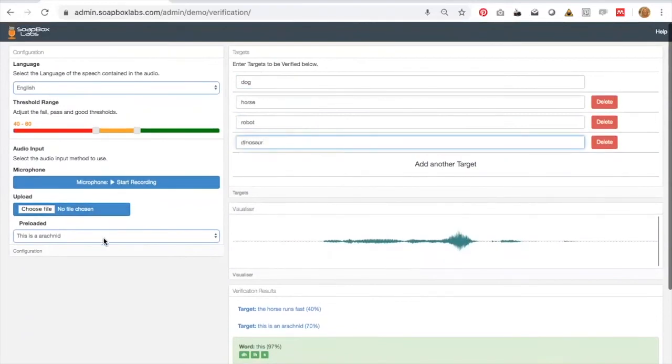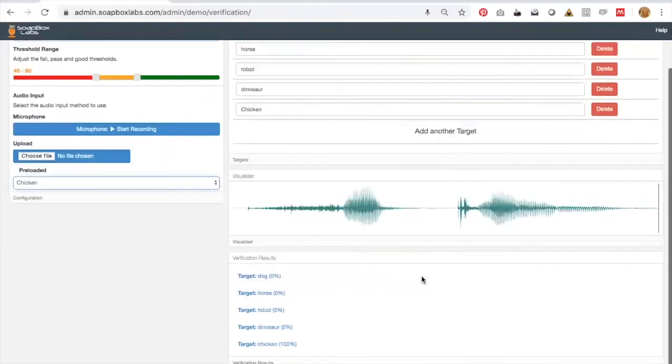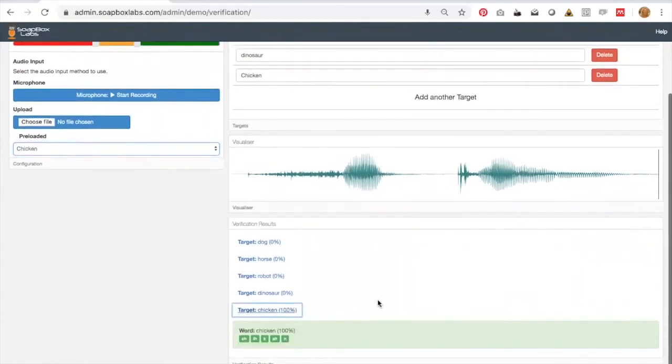The child, in fact, says chicken. We can search for all of these targets simultaneously, and you can see here that all of them return 0 except for chicken, which returned 100%. These data points can be fed back to the developer, who then triggers an action based on this information.